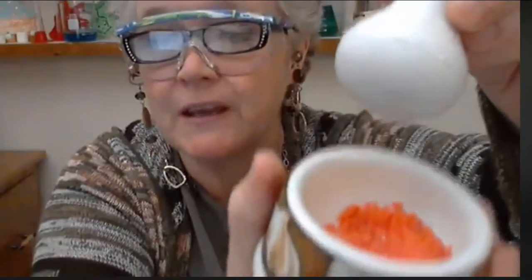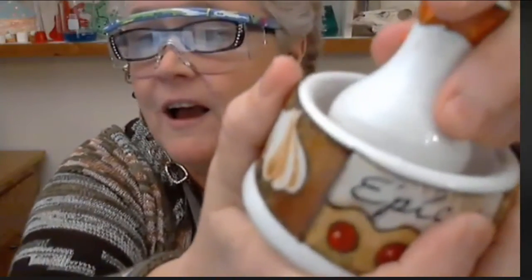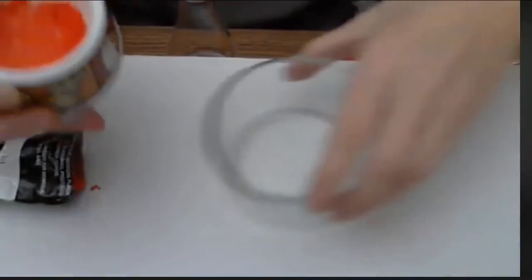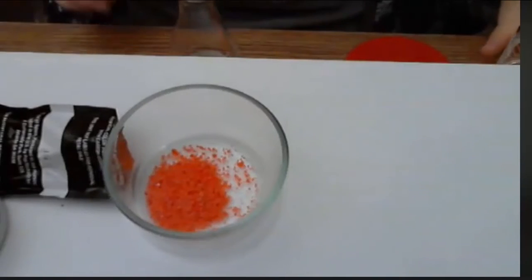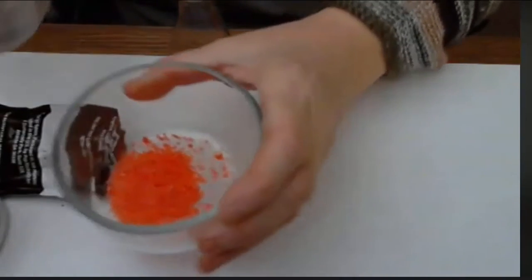I'm barely pushing. You can't really tell. When you do this at home, you'll notice that you don't have to put much pressure on that at all. And it makes all kinds of cracking sounds. Now let's try pouring it into a bowl of water. And I'm going to put this down here. We're going to put the Pop Rocks down into a bowl, and then we're going to add some water, and you're going to listen. You ready?